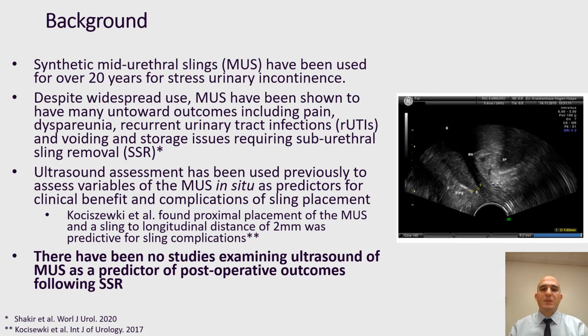Synthetic mid-urethral slings have been used for over 20 years for stress urinary incontinence. Despite their widespread use, mid-urethral slings have many untoward outcomes, including pain, dyspareunia, recurrent urinary tract infections, mesh-related issues, and voiding and storage issues requiring suburethral sling removal.